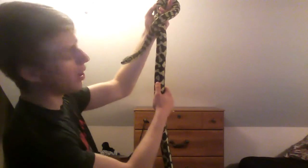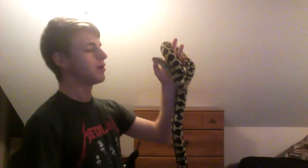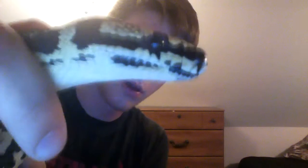Like this guy, for instance, if you look right here, he has a spot on his back. All of this is banded, but he just has this one little standalone spot, and it makes him unique. He also has the black lips where his pits are. Like I said, they've got pits on their bottom lip, and they have 4 pits on their snout.